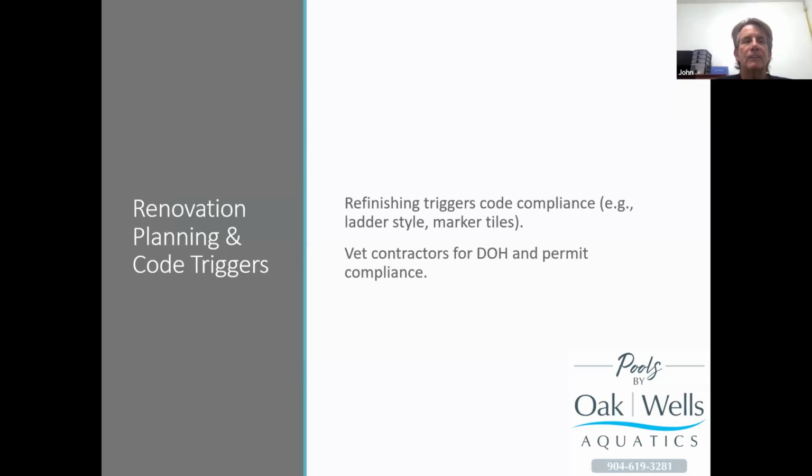Tile is something that's changed probably 5 or 6 years ago. It used to be that the edge of the step and edge of the bench tiles had to be a non-skid tile, but on a gutter pool, the perimeter waterline tile, as we call it, at the front of the gutter, did not have to be non-skid. That code changed 4 or 5 years ago, and now it all has to be a non-skid tile. If your pool contractor doesn't acknowledge or recognize that and installs a glossy tile on that water line, your pool's not going to be opened until it's tiled yet again.